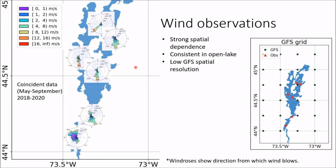And they're being shown as wind roses, which if you're not familiar with those, it's basically a radial histogram where the bar points to the direction from which the wind is blowing, and the size of the different colored bins corresponds to how many of those observations fall within these speed bins. So the warmer the color, the faster the wind.